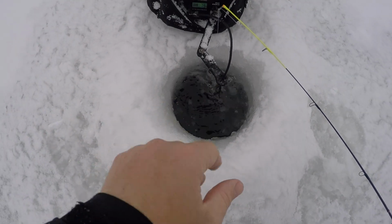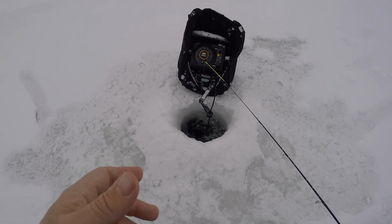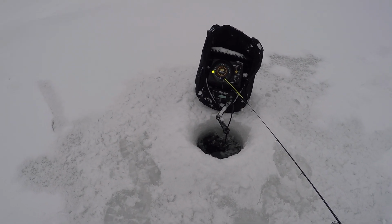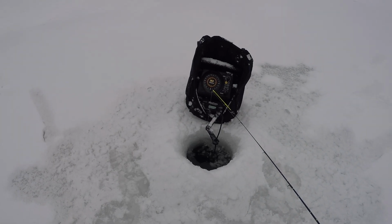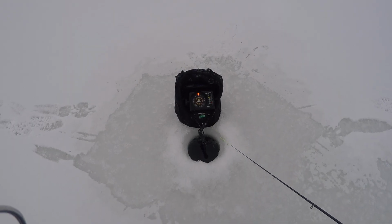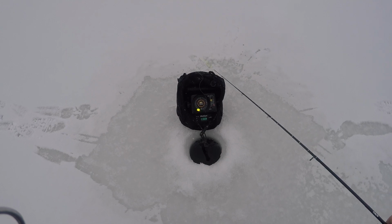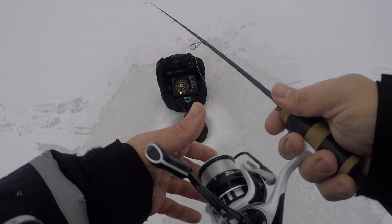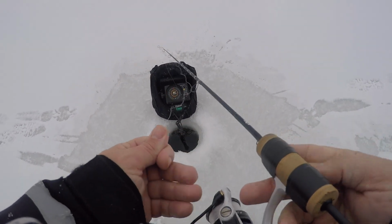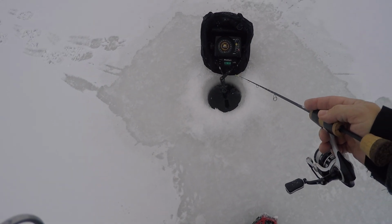See? Bye-bye. Fish are pretty resilient when it's actually really warm out. It's almost 30 degrees. But now I'm kind of curious. I feel like I should drill some more holes around this hole. I think this might be the deepest part of the lake, like 22 feet. It's not a super deep lake.